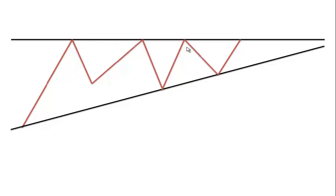You can see how it's squeezing up and squeezing up and squeezing up. Okay, so once we're struggling at an area of resistance through here, where the market's struggling to get through, but we're also squeezing up through these areas through here. So we're squeezing, and you can see it's getting to a point where it's just likely to explode. That's why I call it the blast off system.